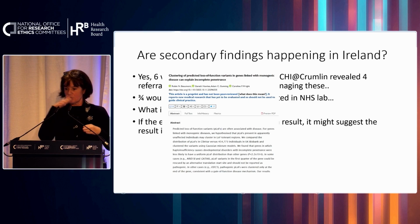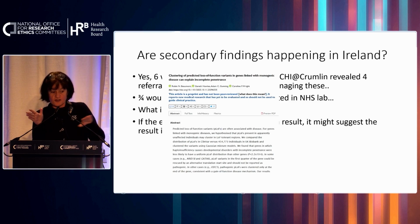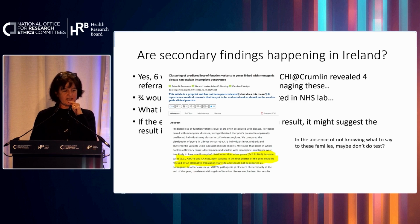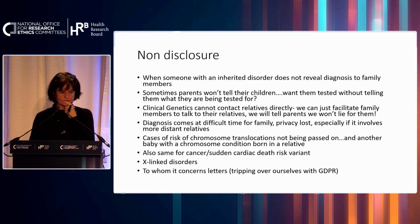In other words, you'll find one variation is pathogenic, and then you have to go searching to see in the same gene whether there's something protecting that patient. And we're going to have to do that for 23,000 genes. They're the two genes that they had done it in, and it's just about to be published. So in the absence of knowing what to say to these families, maybe don't do the test.